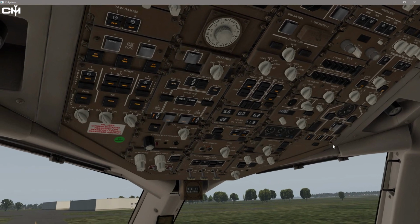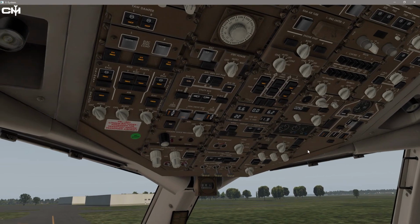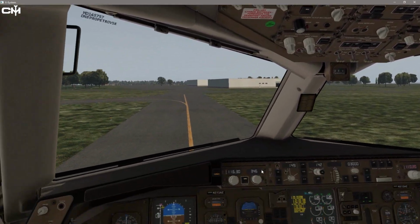Let's put the APU bleed on there. Turn the engine bleeds off. Isolation switch is on. And then I guess we just stand by for the tow. Are closed, ready to connect.